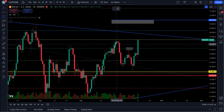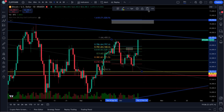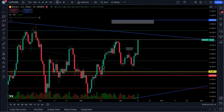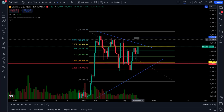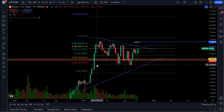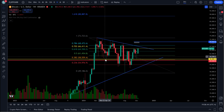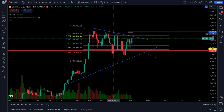You take your fib and a 1618, that's $71,000 if it goes. Okay, and it's looking very good. But if it breaks this wedge, if it does this fifth wave, look at the size of this wedge. This wedge started back in March, April, right around there. It's on a weekly, beginning of March roughly. You have numerous touches: 1, 2, 3, 4, 5 on the top side, 1, 2, 3, 4. It's a 100% valid wedge.